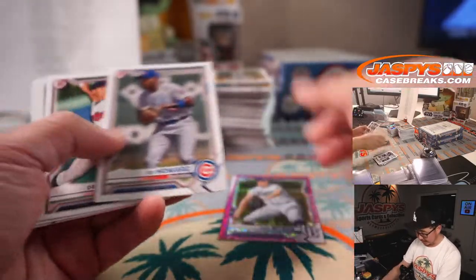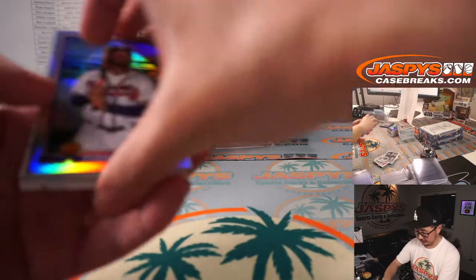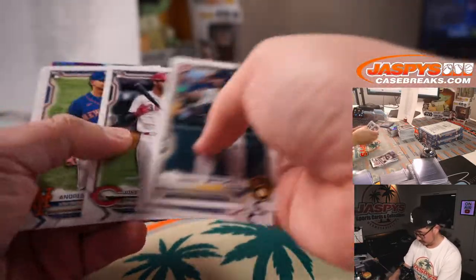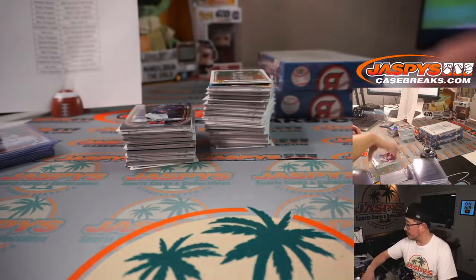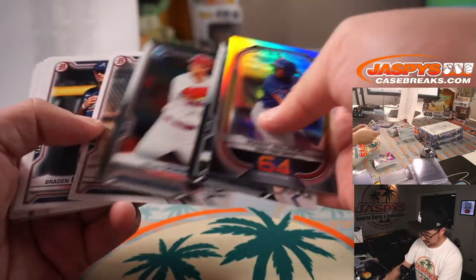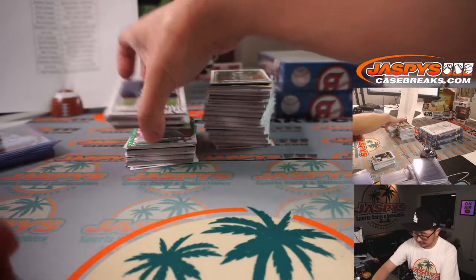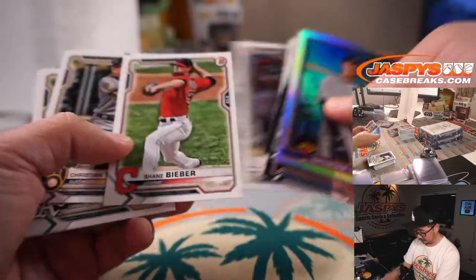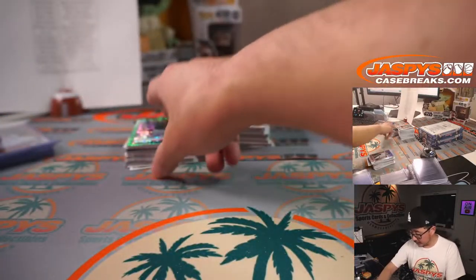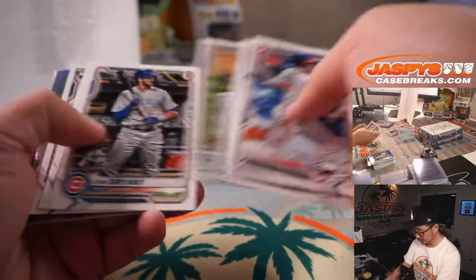Nick Bitsko to 199, Fuchsia Shimmer. Rays, that'll be for Jimmy. Nice pitch. Got Jose Tena, Green Sparkle to 99. That's for Jeremy, Cleveland. Cleveland, this is for you.